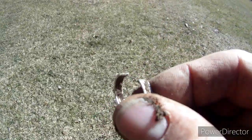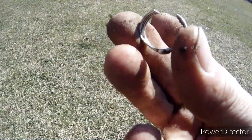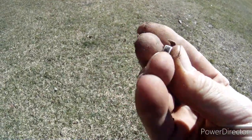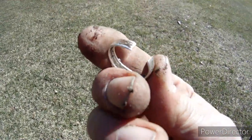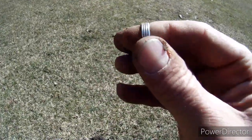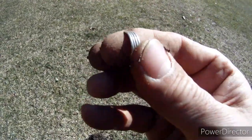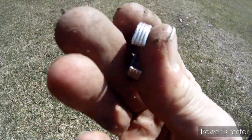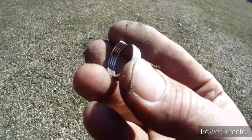Kind of looks like maybe it was made to be open like that. Yeah, it kind of does. I think it was. That's definitely silver. Looks fairly old. Oh yeah, that's silver. Sweet. Alright.